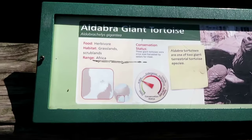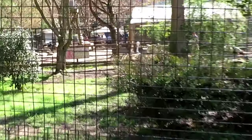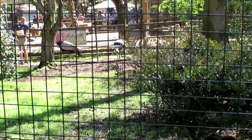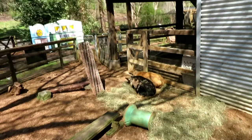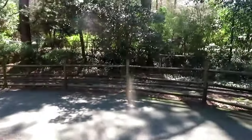The Aldabra giant tortoise. Yeah, looks like they're in there sleeping, so we won't bother them either. Wattled crane. They're getting fed. Cooney coon pig. No, it's sleeping, but we got more over here. We got alpacas. So let's get a little closer look.